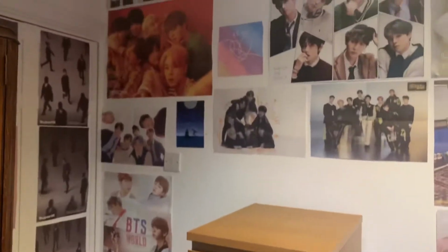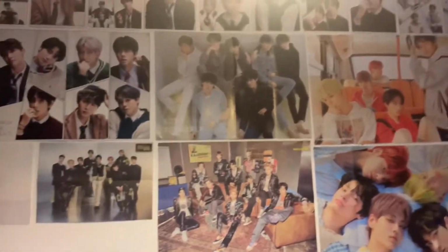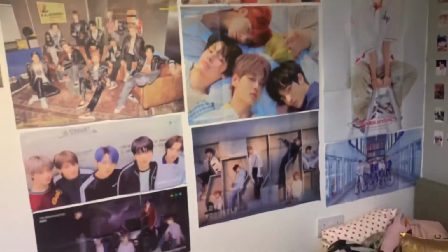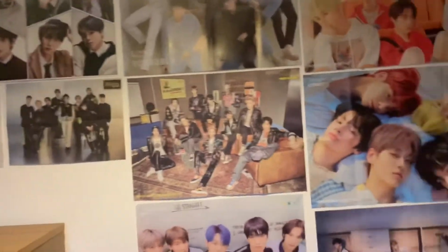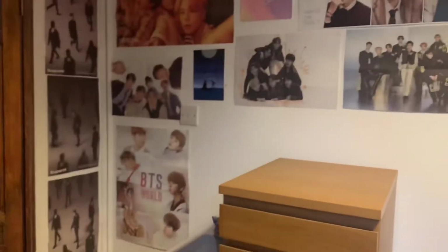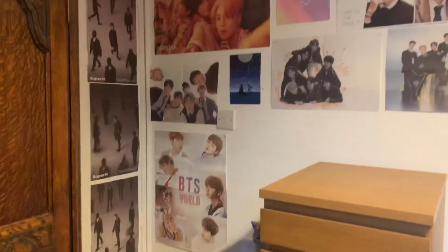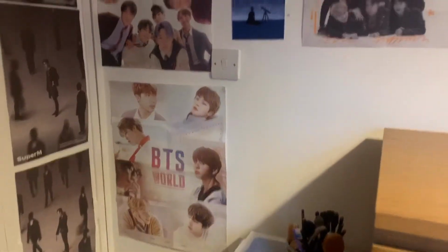I'm going to come back around here and show you my massive wall of posters. Sorry, my light is on, so it's kind of hard to show you. So this is what I call my poster wall, as you can probably tell, because it's covered in posters. I'll quickly run through the posters just because some people might be interested. I know I get quite interested in room tours if I don't know where a poster is from. So obviously this is the BTS world that comes with the album.